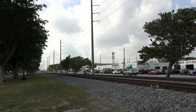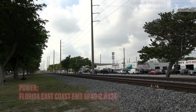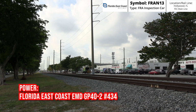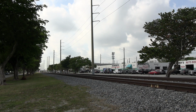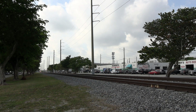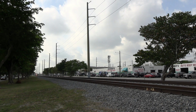Between the Brightline trains, FEC freights are still running. Our first freight train of the day is actually an extra and quite a rare move. FEC number 434 is headed north with the Fran 13, an FRA inspection car headed to West Palm Beach. This car travels across the country's railroads, making sure the tracks are up to standards. FEC offers a mixed bag of motive power, and you never know what's going to be leading any given train. It's a great place to catch old EMDs like this GP40 still leading road trains.